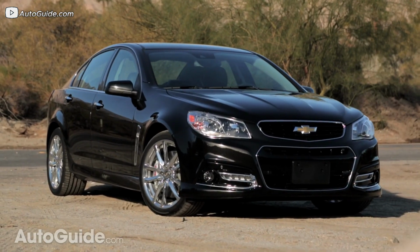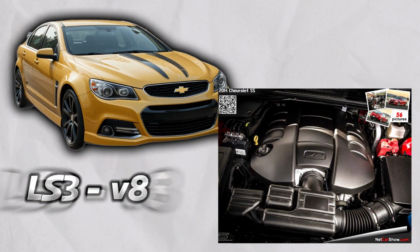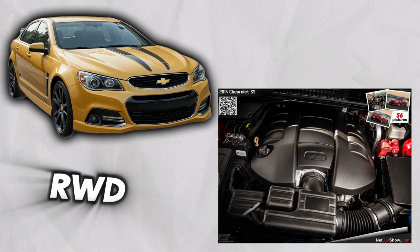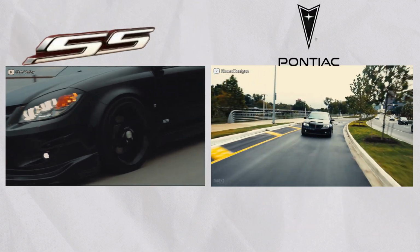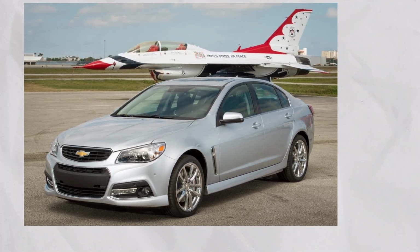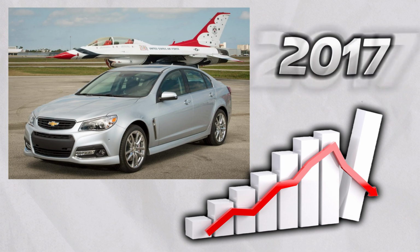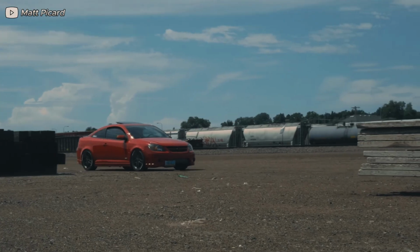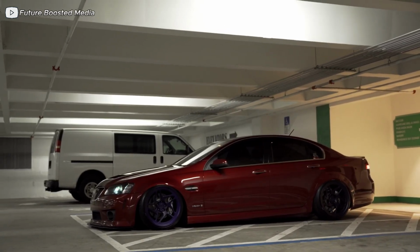Fast forward to 2014. GM tried again with the Chevy SS, a rebadged Commodore with the same LS3 V8, rear-wheel drive, and manual transmission option. But, like the G8, the SS was a stealth fighter in a world that only wanted crossovers. People slept on it. Sales were weak. And in 2017, it vanished too. Same story. Same tragedy. Another potential legend buried by bad timing.